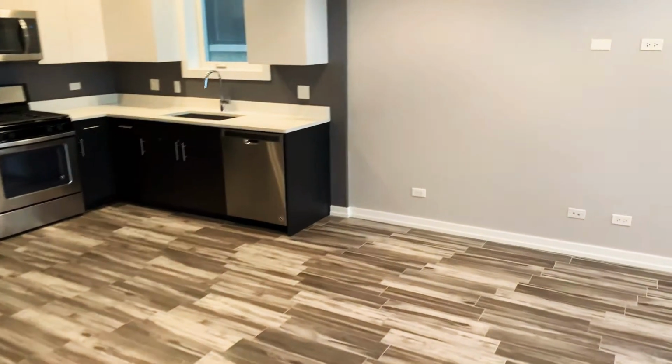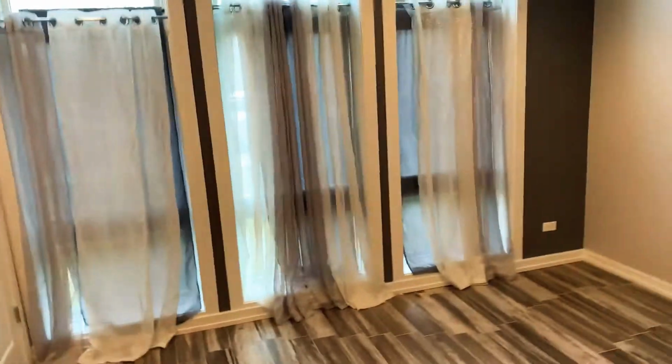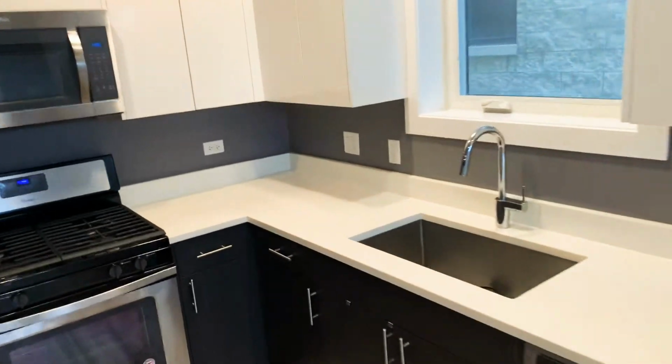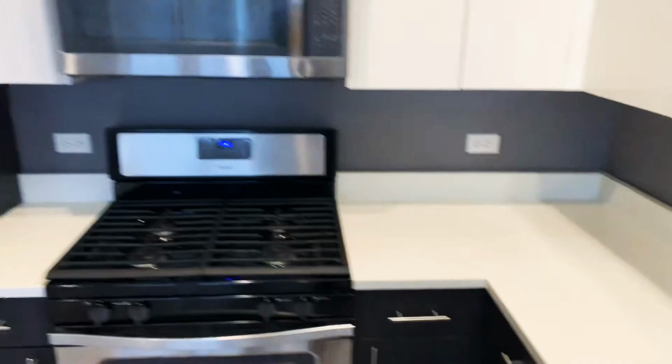The entrance of 2541 West Congress Parkway, Unit 1W. Come on in into your open living dining space. You have your kitchen, full stainless steel appliances, soft close cabinetry. You've got pull down sink. Just beautiful, almost brand new.